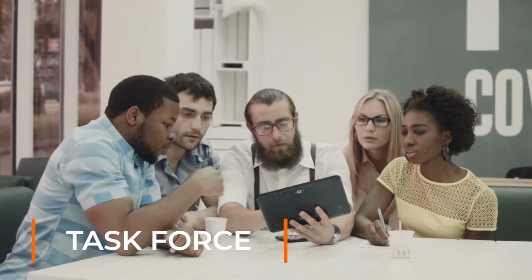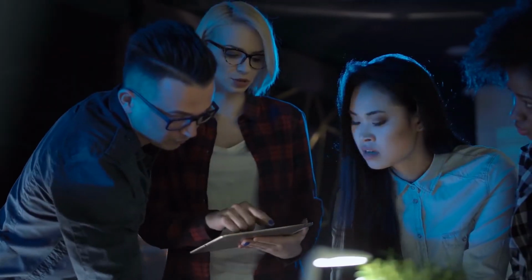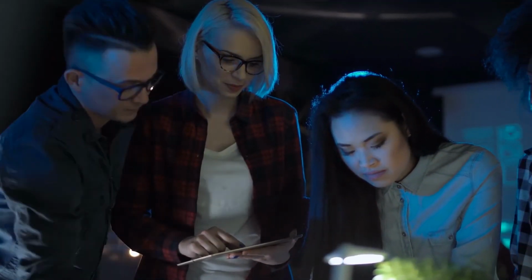Number 4, task force. Just as you pulled your teams together for the SWOT analysis, make your marketing research a team effort. Different skill sets can often benefit you exponentially. Use those skills to assist you throughout your marketing research.